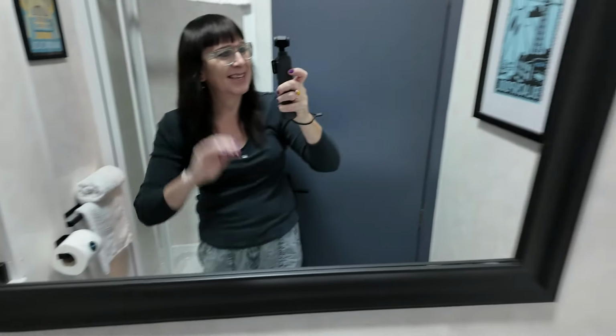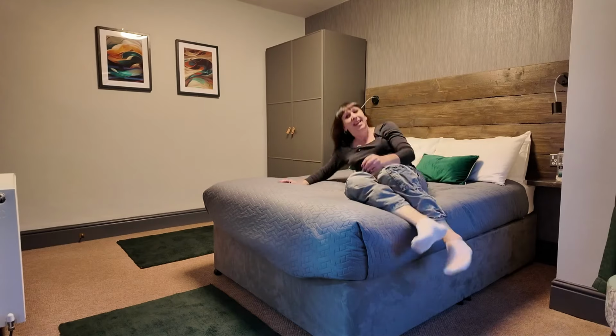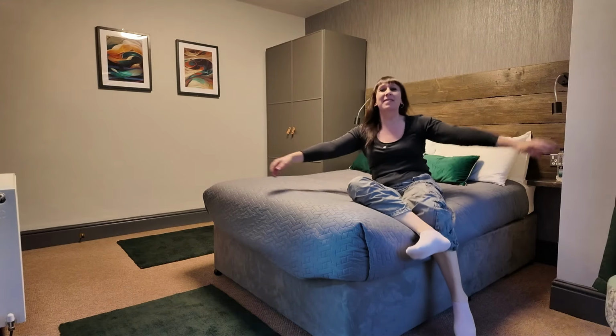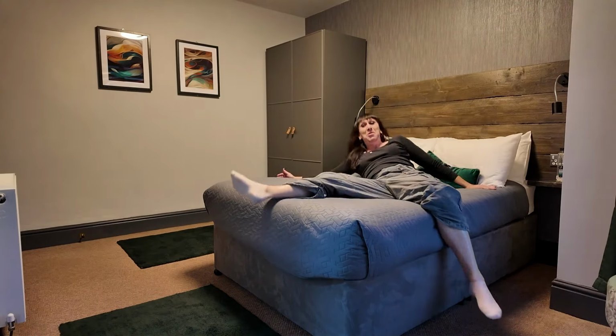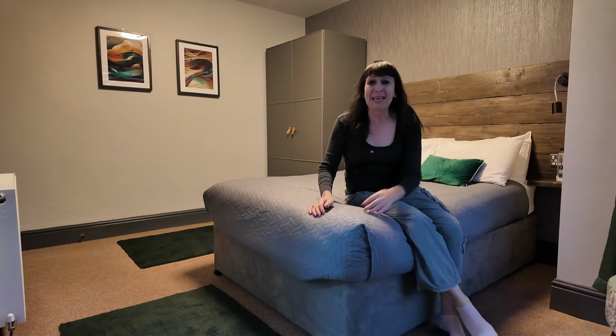Me again, hello. Okay, it's time for the bed test. Let's do it, woohoo. Yay, oh, that is so comfy, it's lovely. Oh, look at all the room I've got, I can spread out, yay. I've got it all for myself this weekend.